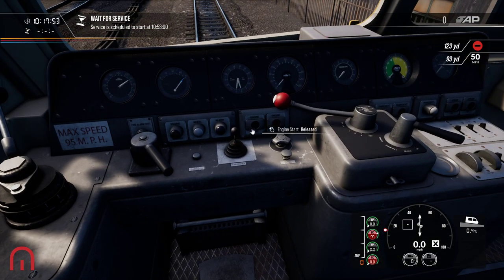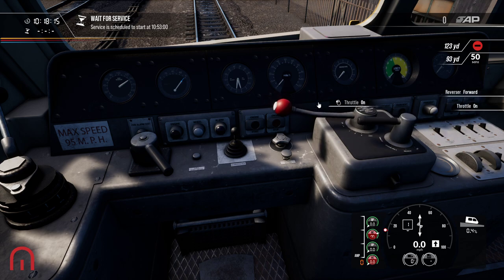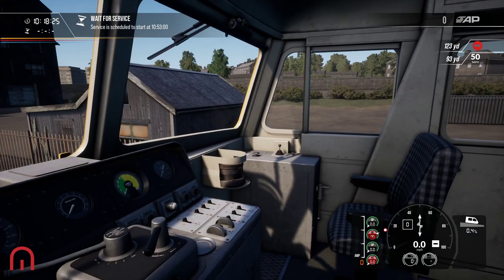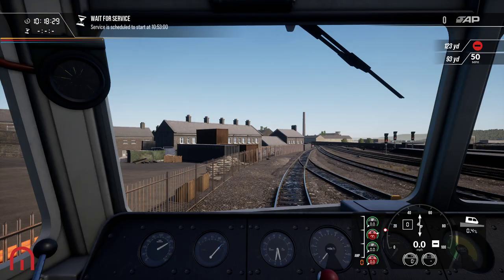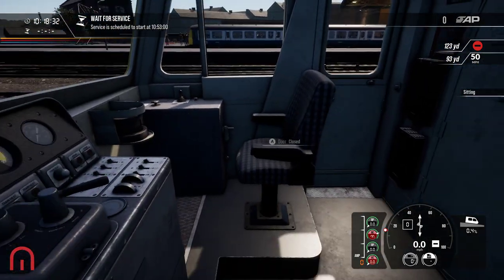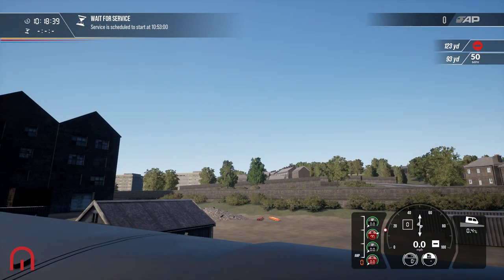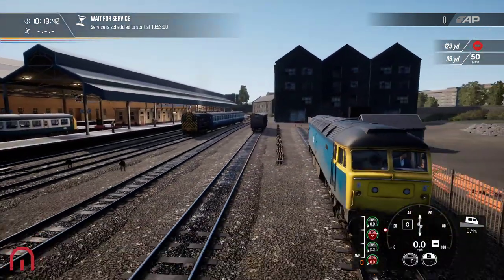Oh, it's not even on. You know I can't do that. I've got to put the key in first. Engine only. Is it going to start? Look, engine only. Interesting. Why won't it start? Is it because the batteries aren't on? Anyway, it doesn't matter. Anyway, that does it for us here today. Supposedly it's on. Anyway, that's all good.